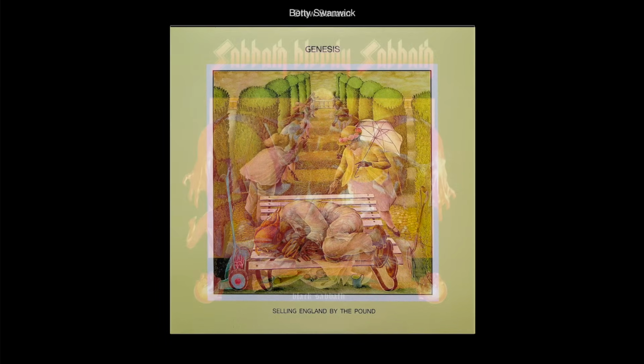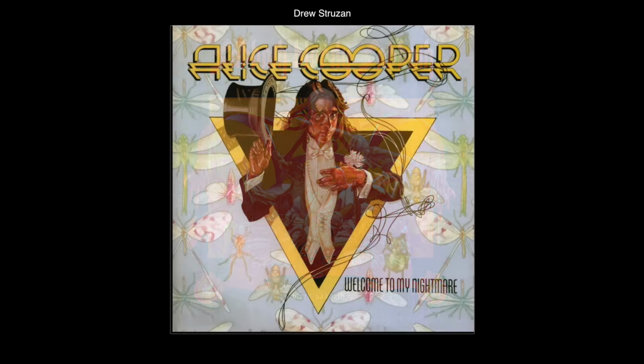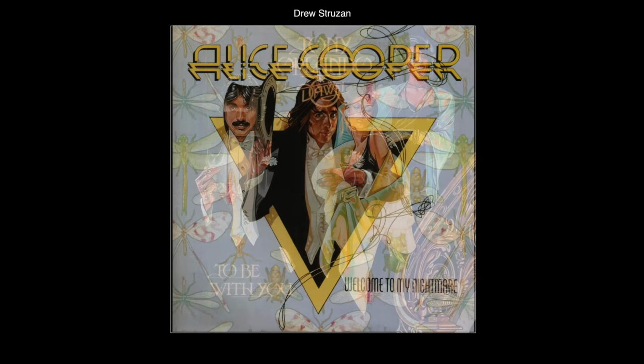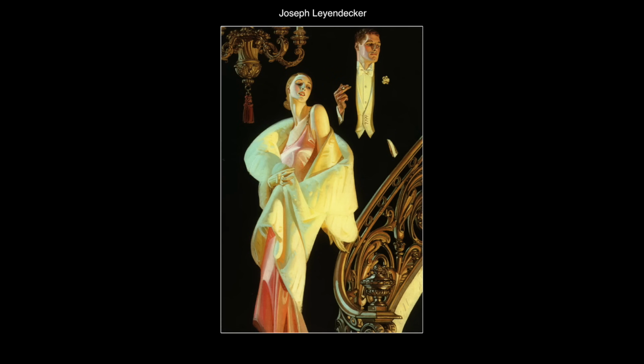It was also in the early and mid-1970s that Drew Struzan, who would become better known for his movie poster work, also appeared on several album covers. He was particularly adept at channeling the stylistic approach of Joseph Leyendecker, which he used on several occasions, sometimes sailing perilously close to what might legitimately be considered piracy rather than mere influence.